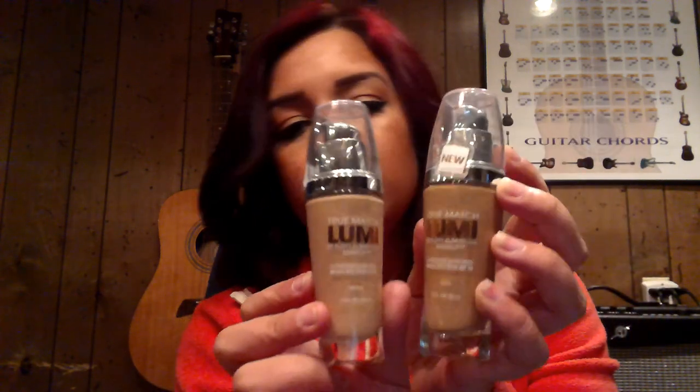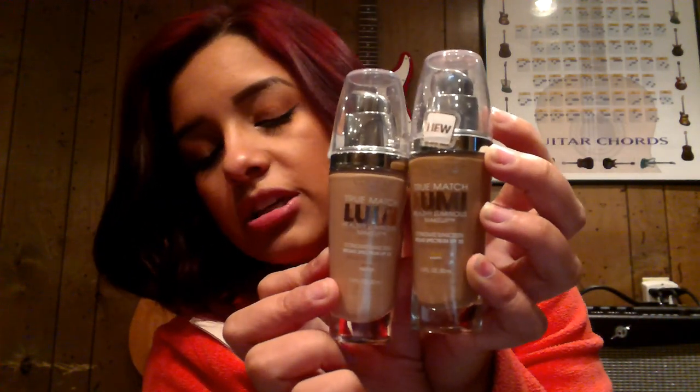Next, I picked up the L'Oreal True Match Lumi Foundation in the shade Warm and Neutral. I like to mix my foundation sometimes. I am wearing warm on my face right now. I know it's luminous, but it's more luminous than I'd like it to be. But it is good. Next, I picked up, also at Target, the Maybelline Fit Me Foundation in the shade 220 Natural Beige. This is similar to the L'Oreal True Match Lumi, but it doesn't leave me as dewy.